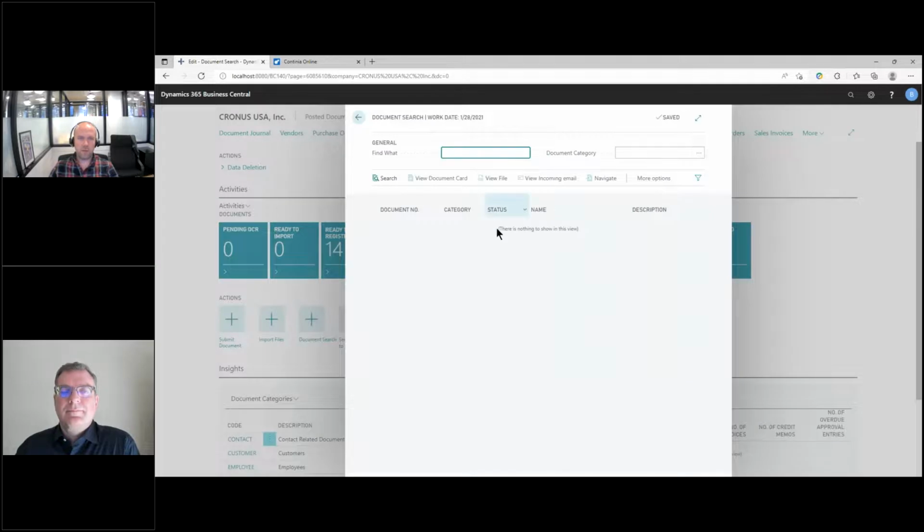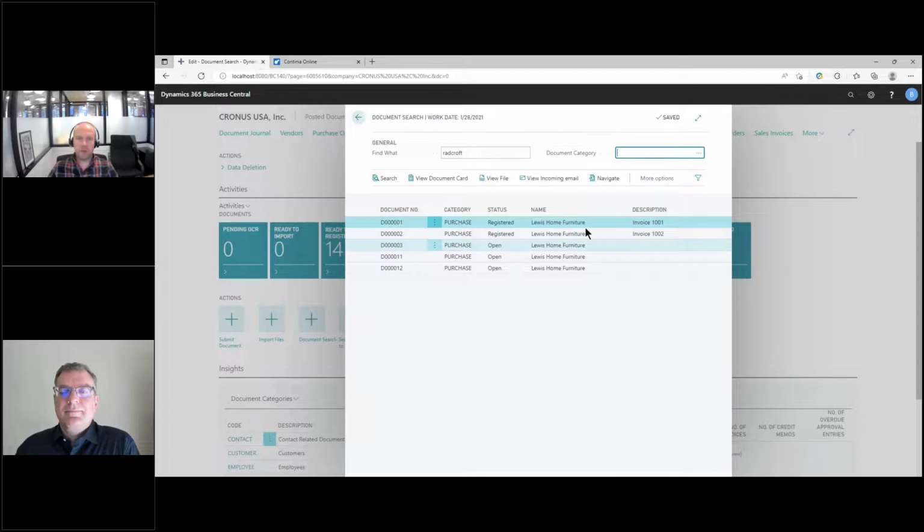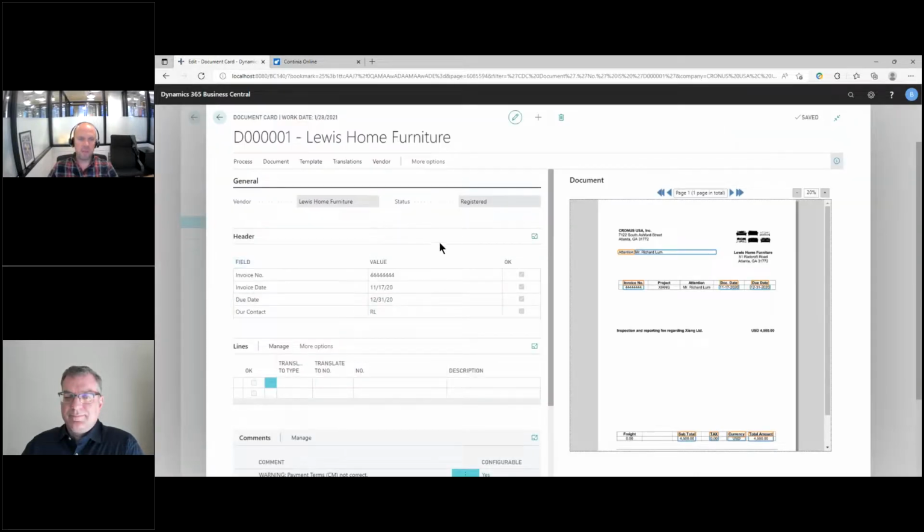And this is a nice feature where you can search, for example, the term Radcroft. It is found on 5 documents, 3 of which are open, 1 is registered. And when I click on View Document Card, it pulls up that exact invoice. I didn't use that information really on the invoice inside of Business Central, but it found the document because it is in the address field of the vendor. So really anything that has been listed in the document can be searched for because we built a search index based on all the data that we OCR.